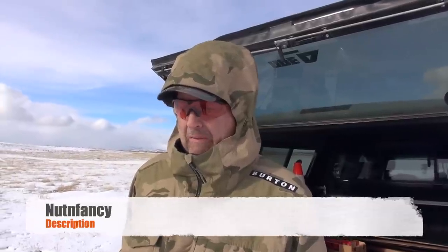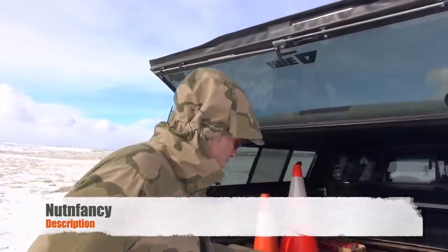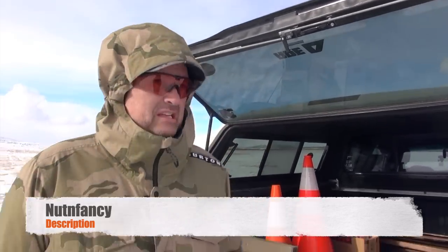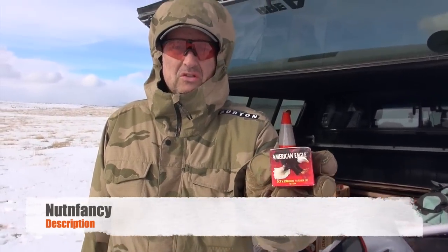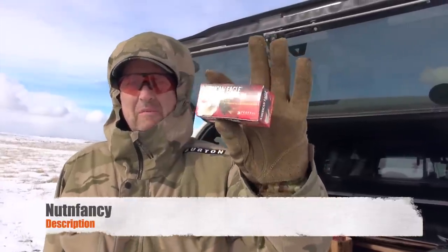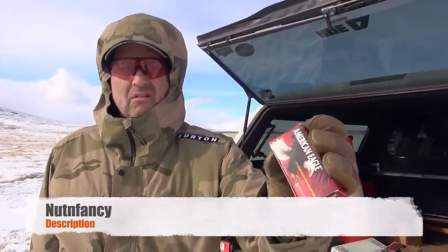What ammo are we running right now? American Eagle 5.7. If I had my preference, I would have the SS197 FN, but you can't even get that stuff anymore. So I'm running this, 40 grain FMJs. This stuff is also super expensive and actually still hard to find. One good thing about this cartridge is that it's so compact. I mean, that's 50 rounds right there.